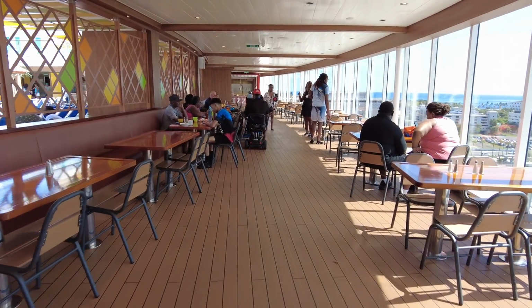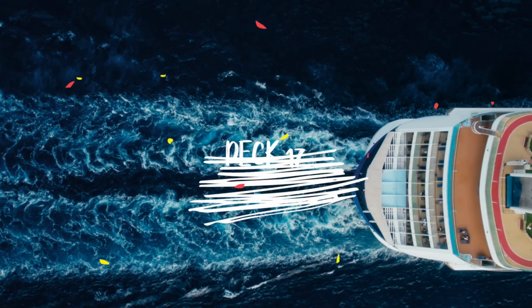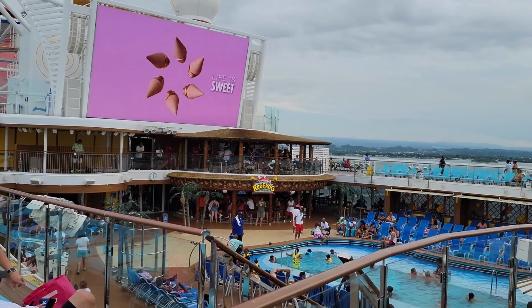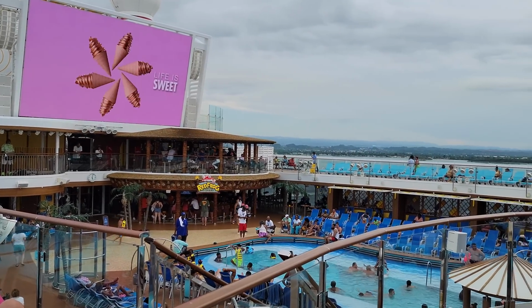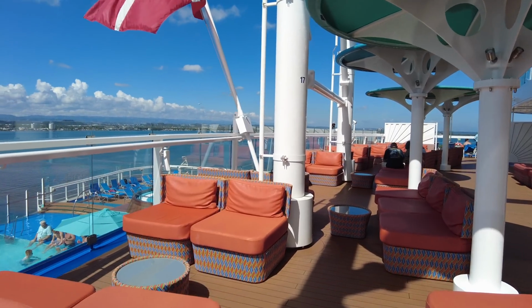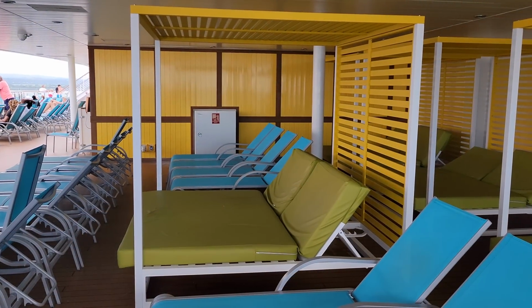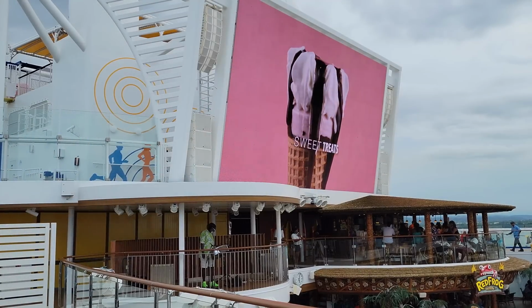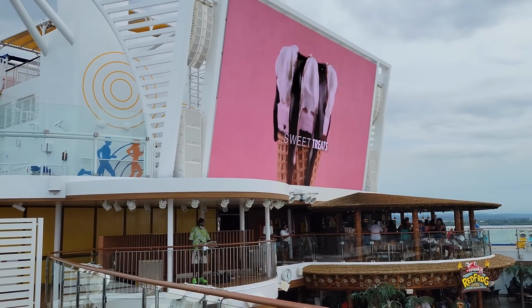The fun does not stop there as we head up to deck 17. At the front of the ship, there are more staterooms. This would be great if you plan on spending a lot of time at the beach pool. Then there's also a lot of seating that overlooks the pool and some day beds and seats that are in the shade. As you walk around the pool, you come to the second floor of the Red Frog Tiki Bar. Oh yeah, this is a double-decker bar.